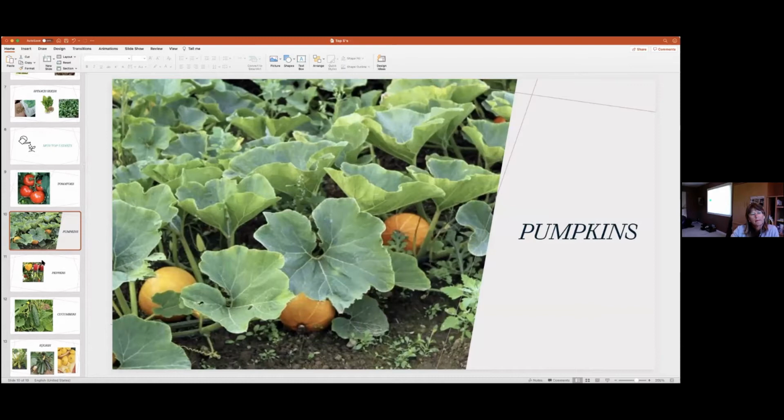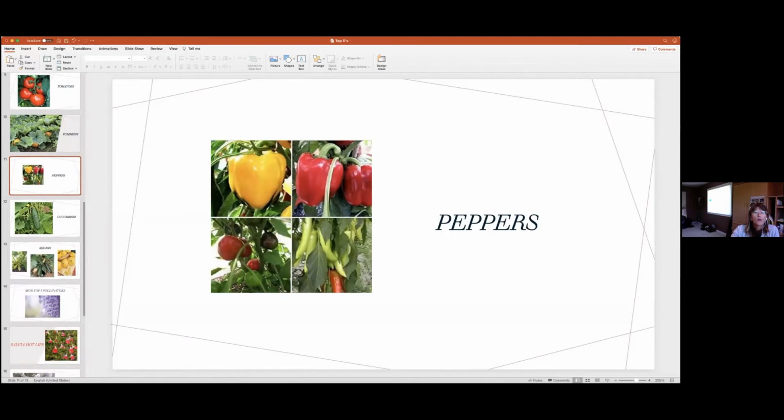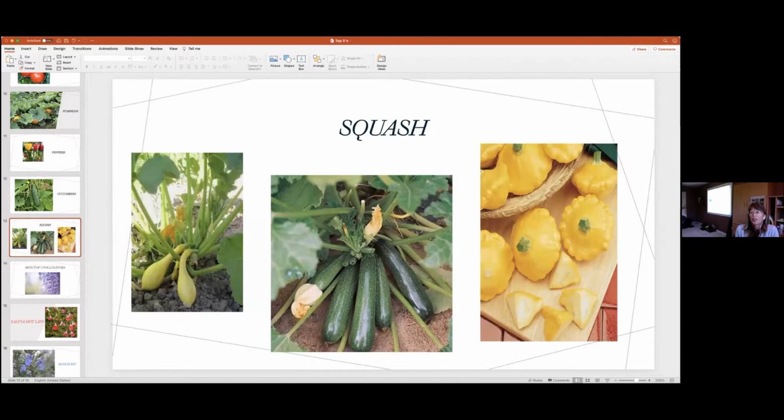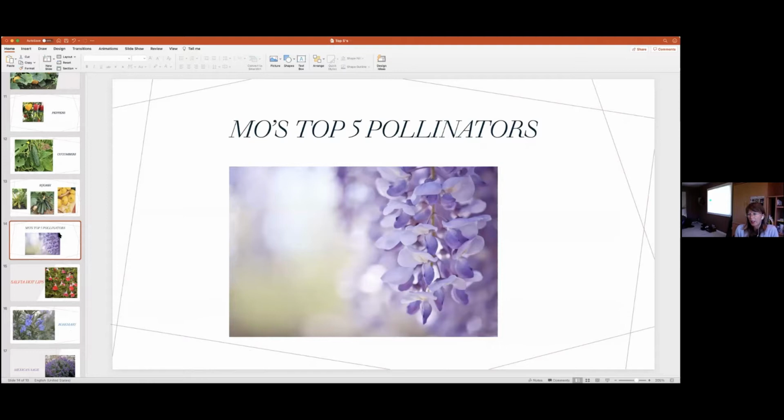Peppers. Again, I love the color and the flavors and the textures of these. You can go from super hot to just sweet and crunchy. Cucumbers. And an abundance of different kinds of squash that you can plant right now. And then my next favorite is going to be my top five pollinators.